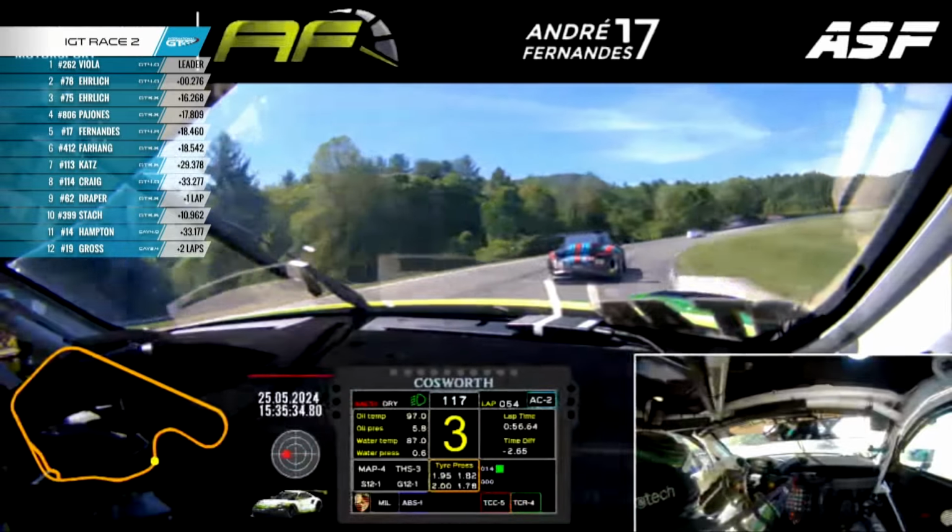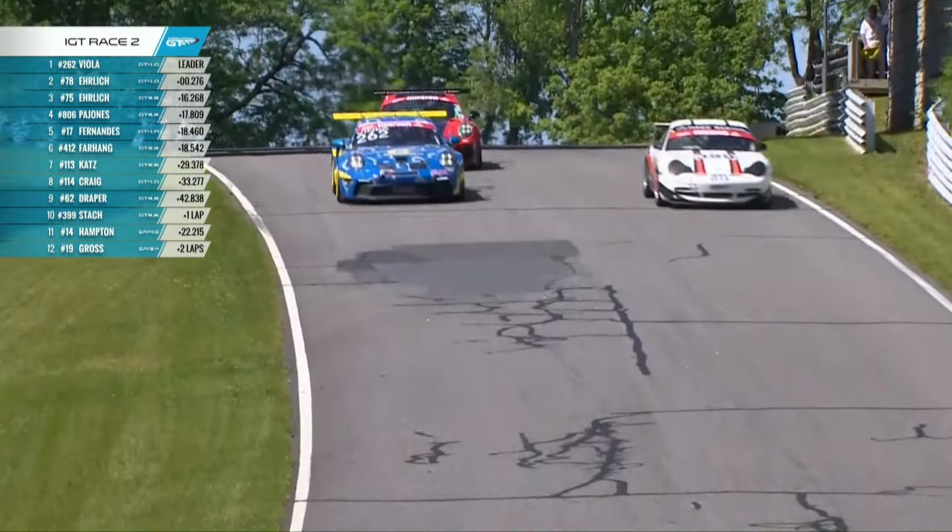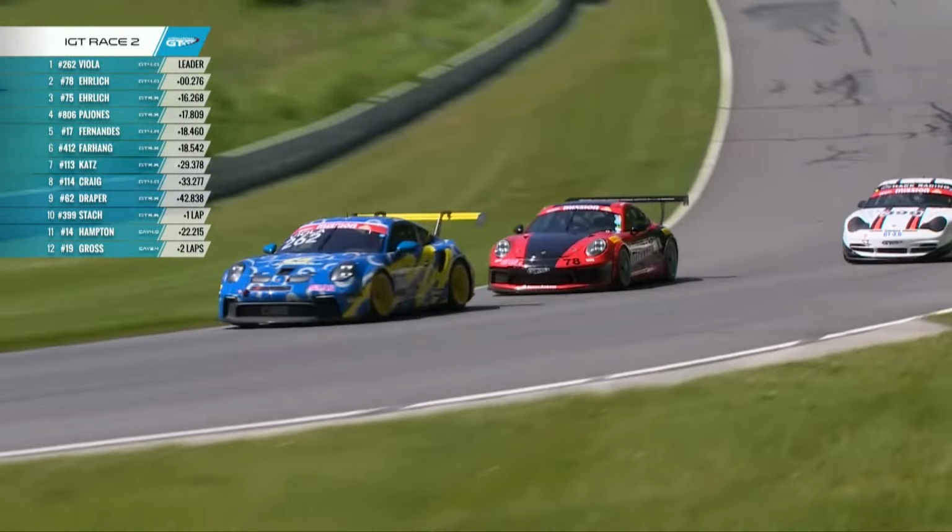Yeah, I love the onboards because you really do see how they go about taking on this track. Like I said, it looks simple on paper, but it's far from.